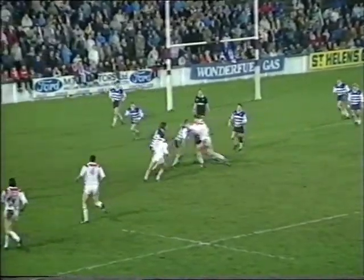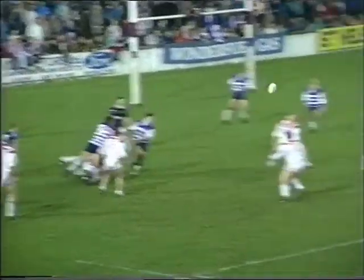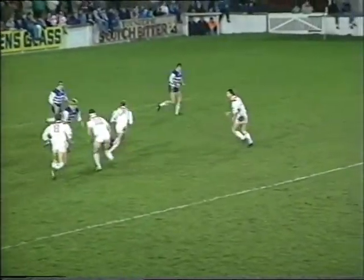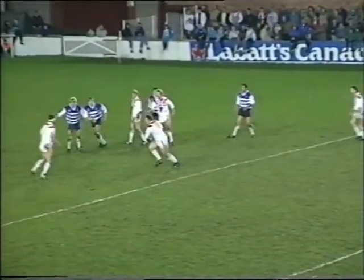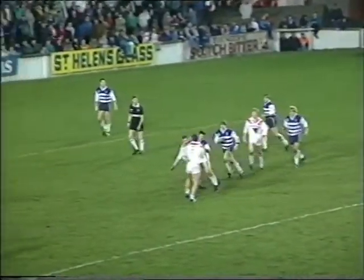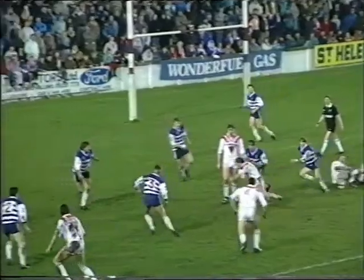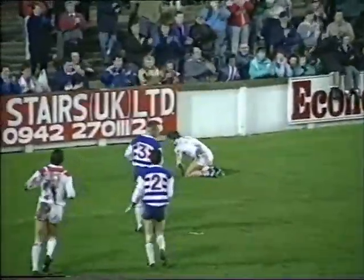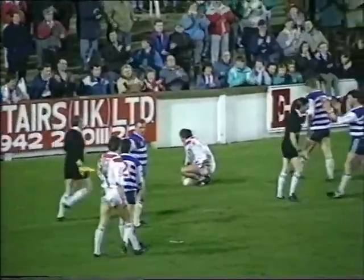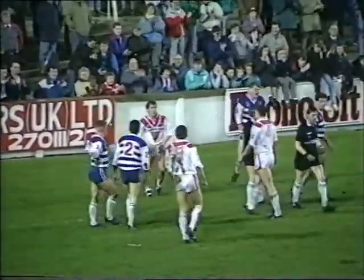Neil Holding now. Reverse pass to John Harrison. Inside pass, he's 6'7" this lad, and they're taking him there, his arms are free. Saints keep it going, Stuart Evans now taking up the running. Neil Holding, looking for the gap, yes! Holding there! Holding opening the scoring for the Saints.